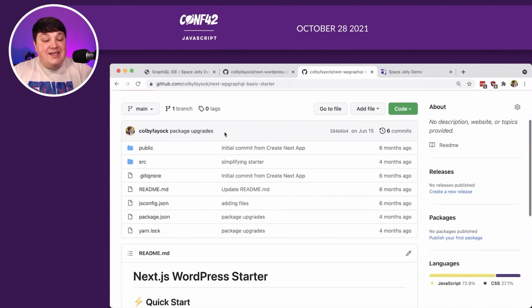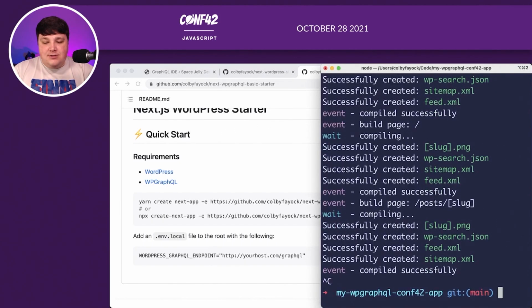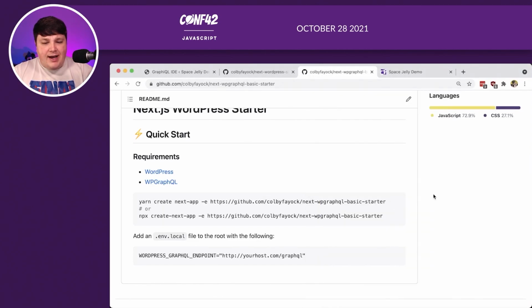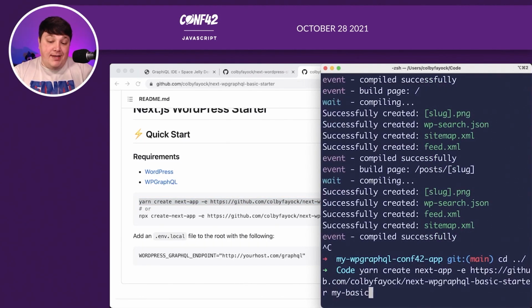It's just a basic starter where it's going to have the same kind of thing happening in the background where it's going to request that GraphQL data, but it's just a simpler example so we can actually visualize what's happening under the hood. So the first thing I'm going to do is cancel out of that server and spin up one. And I'm going to grab this address just like I did with the Next.js WordPress starter, and paste that in. And let's call this my basic Conf42 app.